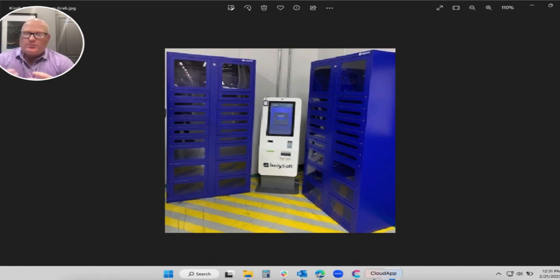This week I wanted to share with you, it's sort of a tip, but it's really more of a "did you know that we offer this type of solution." What you're looking at is a picture of one of our new product offerings, which is our kiosk and our tool cabinets or tool lockers. There are actually a handful of different use cases where these can be deployed.